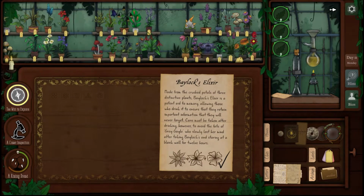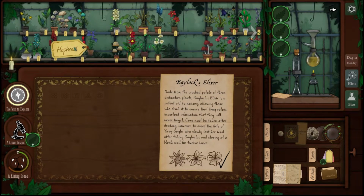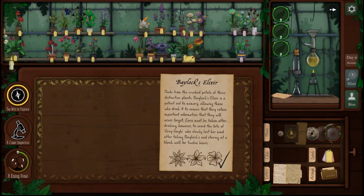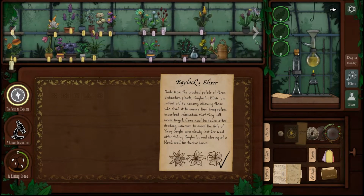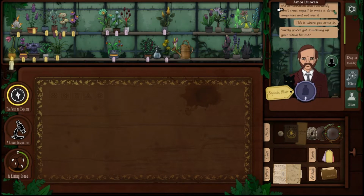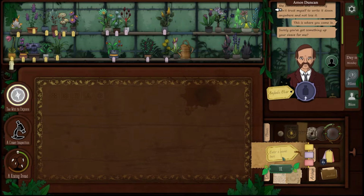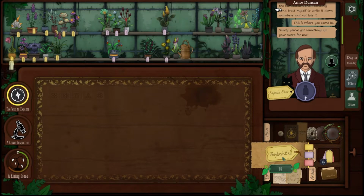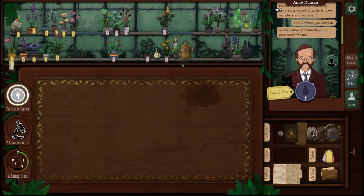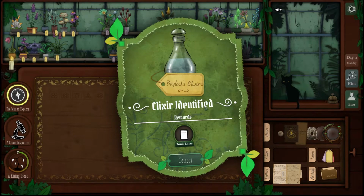I'm gonna put you back though. Put you back over here. Look at all this space. Archive. Next. Oh, there it is. Can I label it? Oh, I can. Not that we need to because we're about to just give it to him, but elixir. All right, let's just give it to him. That's cool. We could label it. Use. Woohoo! Baylock's elixir identified.